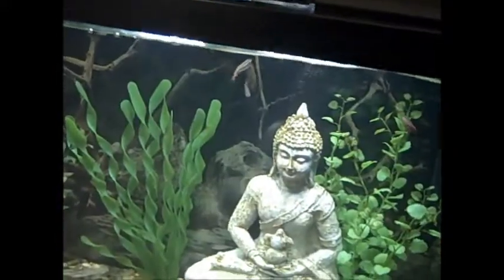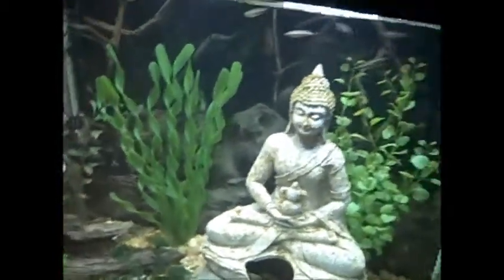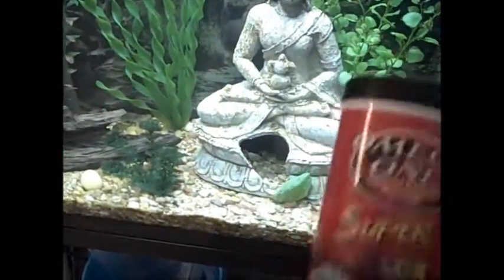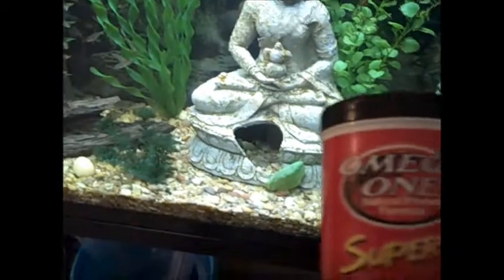I had a lot of problems with my tank starting off, and one of the problems was the type of food that I was using. Two things that got my tank very stable were the sponge filter in back and this stuff. I switched to the Omega 1 brand, and I really have seen an improvement in the conditions of the fish in my tank since I switched over to all of these.